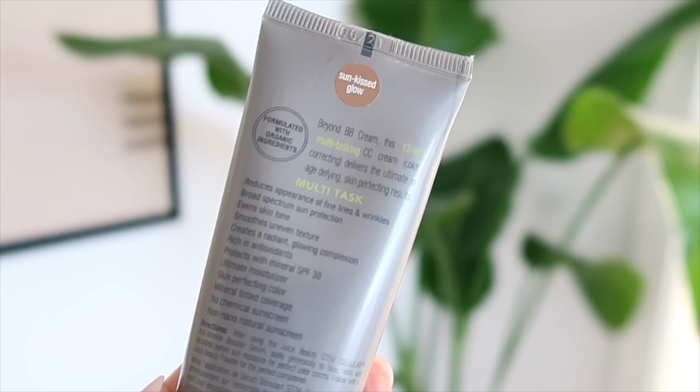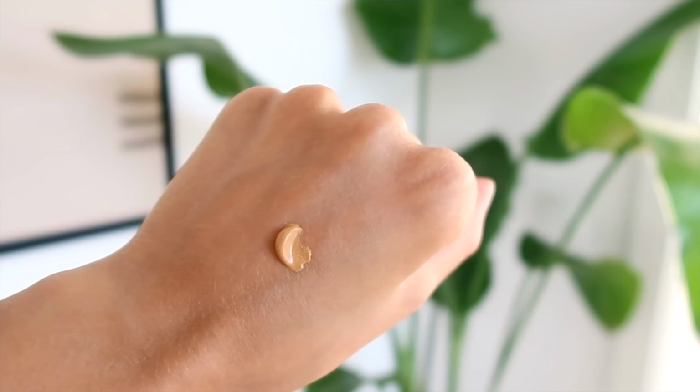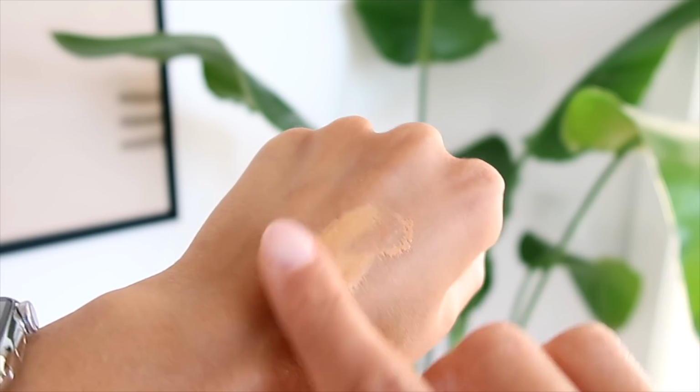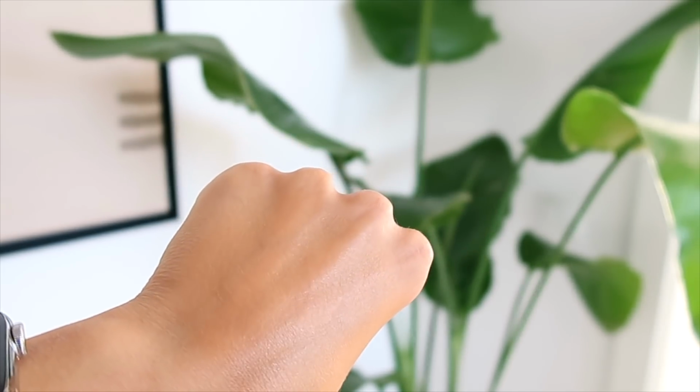It has an SPF of 30 and this is a physical sunscreen, which is really important, especially if you are pregnant or breastfeeding. And I've always just preferred a physical SPF over a chemical SPF because I feel like it's a lot more gentle on my skin. It doesn't irritate my skin as much, doesn't break me out. So I've already applied this on my face. It's the last step of my skincare routine.